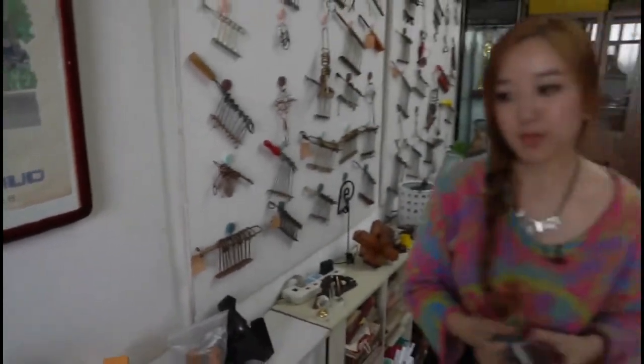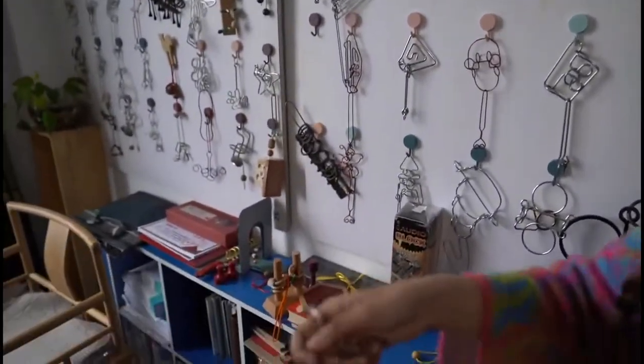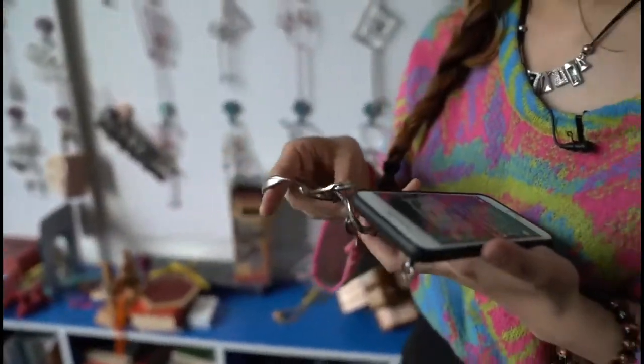We'll go this way and let's take a look at what Mr. Chu wanted to show us. 老师，你要给我们看什么东西？老师，你先把它戴上，您先戴上这个戒指。This is actually, whoa. How do I play this thing?